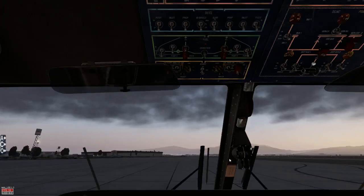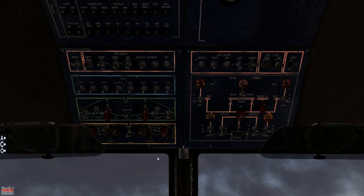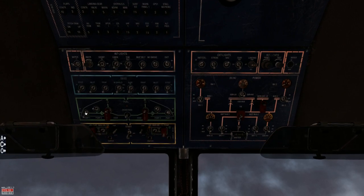Number 1748 on Bravo for Papa 2. 1748 taxiing via Bravo. 1748, fuel pumps can come on.